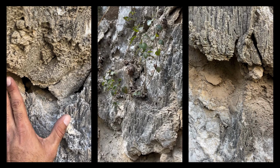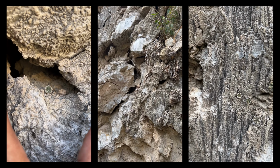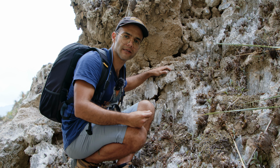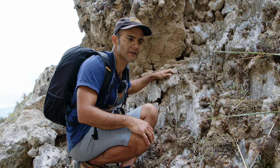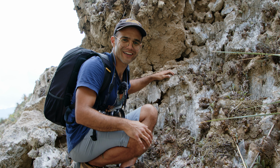Obviously, it's good to find mature plants, but a good sign of a healthy ecosystem is finding the seedlings, because that means they're effectively reproducing and seed is germinating. So we're finding exactly what you want to see. I'm very happy to see that these guys are happy and healthy here. And I hope no one can find them, to be honest.